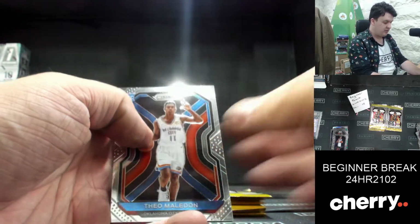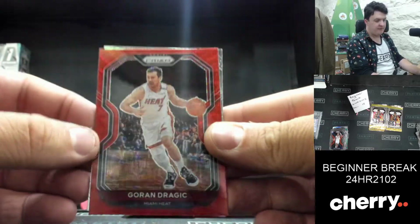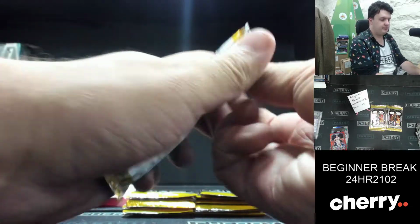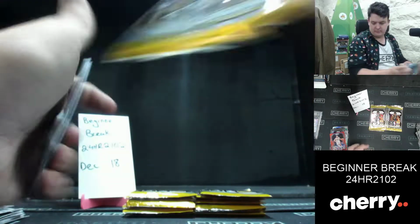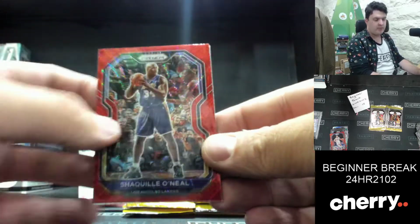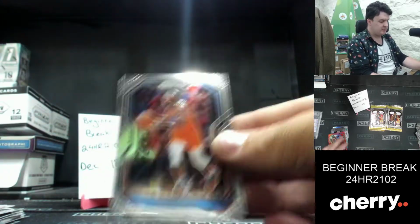Nerlens Noel, Theo Maledon, a red wave variation of Goran Dragic, Eric Bledsoe. Lou Williams, Harry Giles, a red wave of Shaquille O'Neal, Chris Paul.